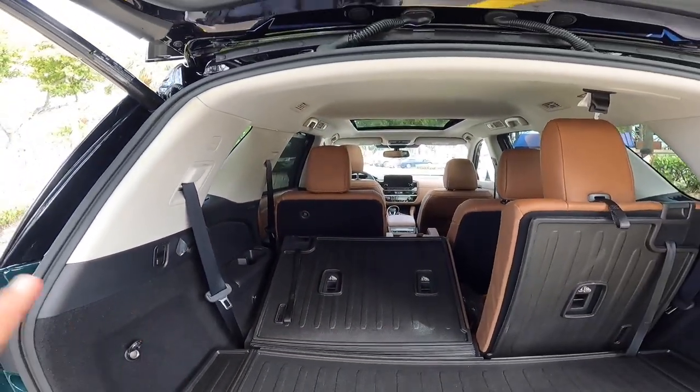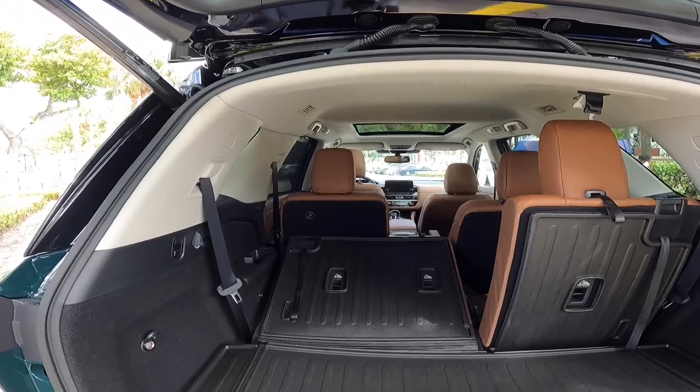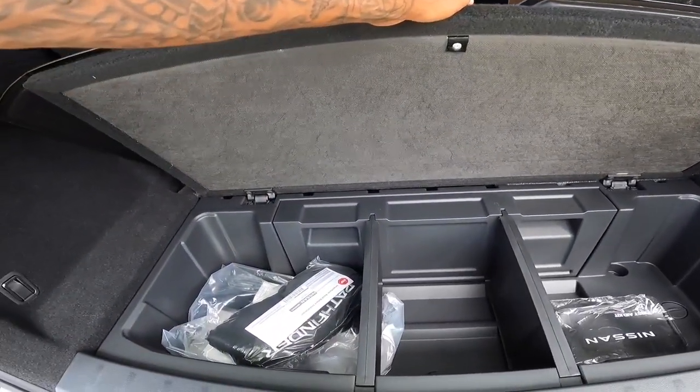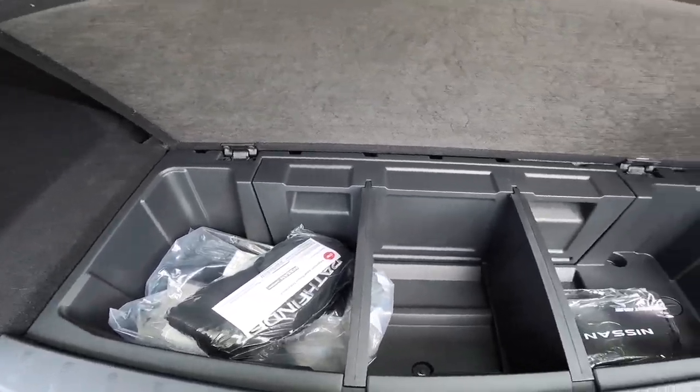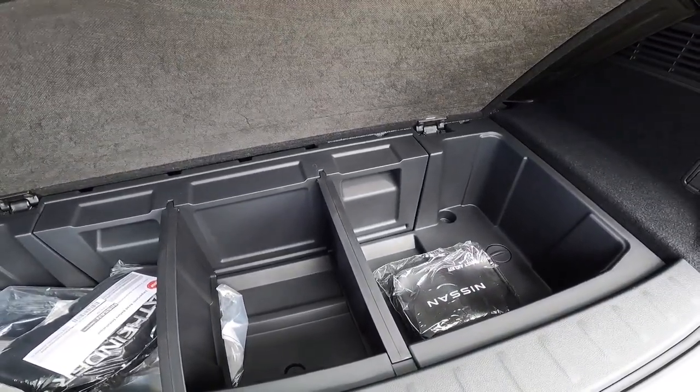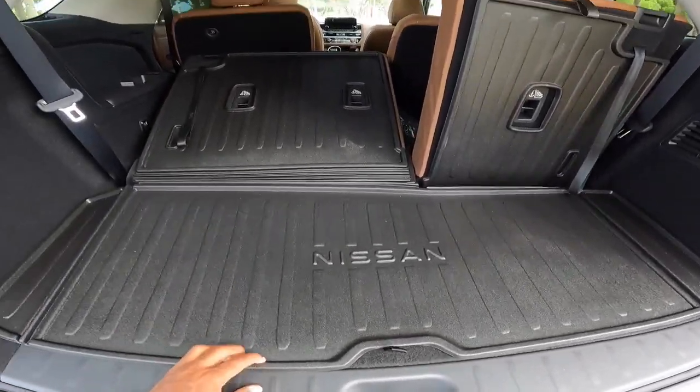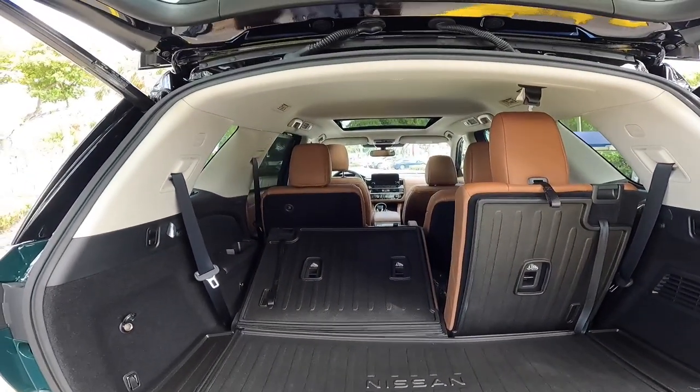And once you fold down all the seats, Nissan says this has 80.6 cubic feet of space. So it is very practical in putting your family things inside this vehicle. And underneath here, very deep storage wells. You also get a first aid kit from Nissan, which is really nice. Some other competitors don't even offer that type of feature.